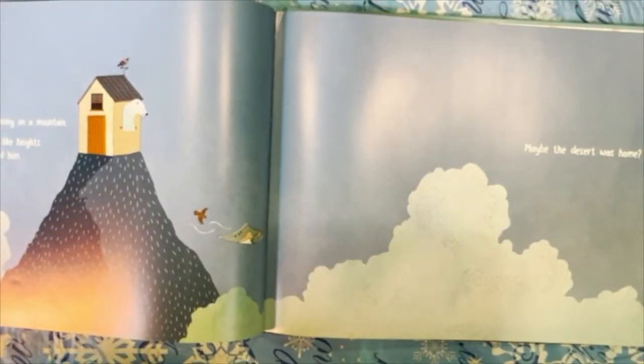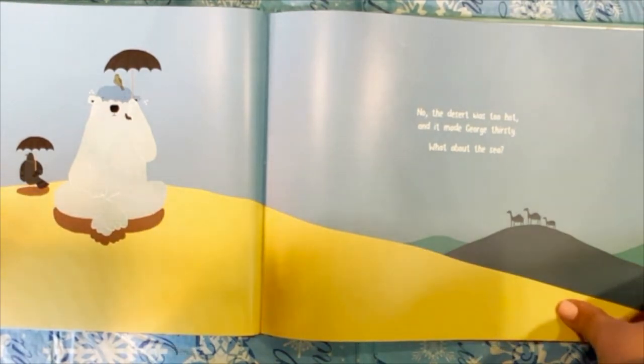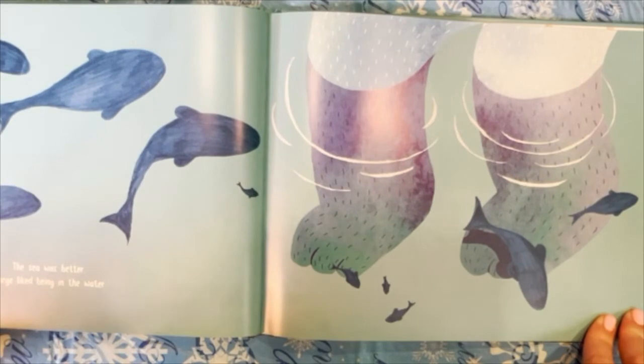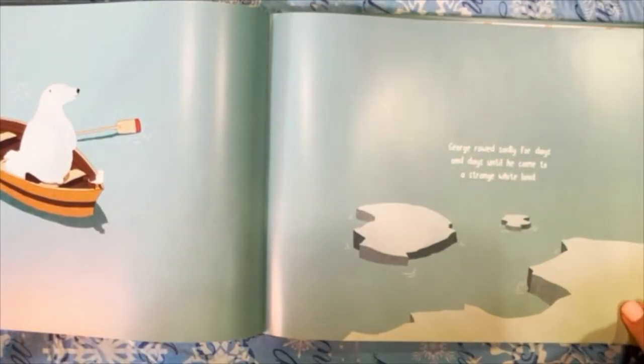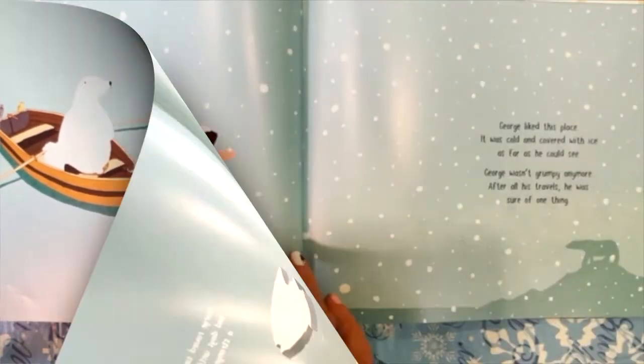George tried living on a mountain, but he didn't like heights. They scared him. Maybe the desert was home. No, the desert was too hot, and it made George thirsty. What about the sea? The sea was better. George liked being in the water. But sometimes the sea made him nervous. The sea wasn't home. George rode sadly for days and days until he came to a strange white land.